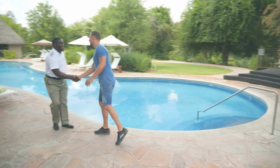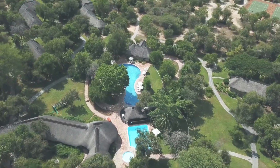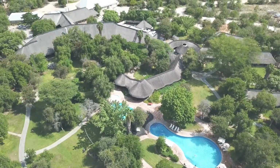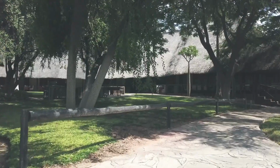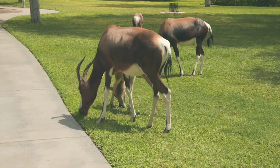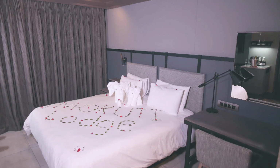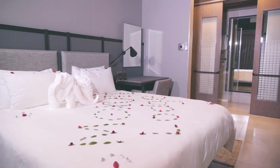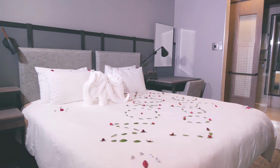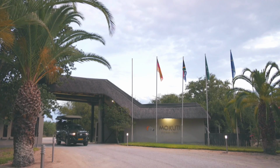Ivan, firstly, thank you so much for my amazing welcome last night. So what makes Mokuti the premier destination in Namibia? Besides being next door to Etosha National Park, Jonathan, Mokuti Etosha Lodge sits on 4,000 hectares of a private game reserve, and some of the game that you do see close to the facility provide that oneness with nature to our guests. But over and above that, we have 114 comfortable rooms for our guests to stay in. So a good balance between accommodation and our food and beverage experience. And on top of it, the safari makes Mokuti your ultimate safari destination.